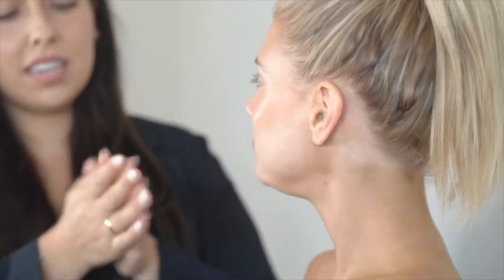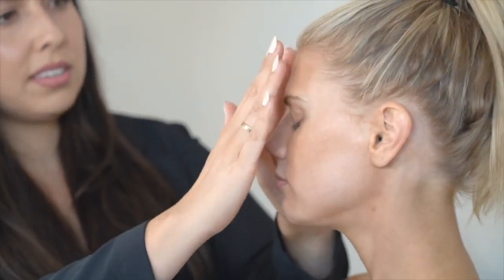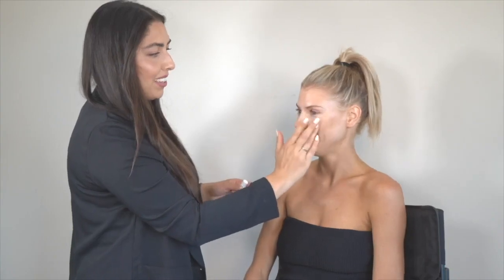So, first step. We're using some cream and we're doing the Barbara Sturm face cream in light. I like to do the light because sometimes it gets a little oily. And this one's light, perfect for you. I just like to press it in with my fingers. So for eye cream, we're using some Barbara Sturm eye cream. A little tiny travel kit. Love me some travel goers.